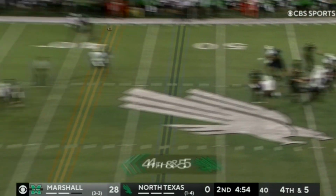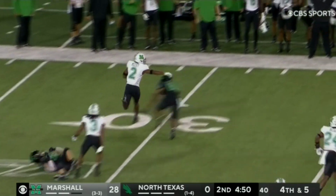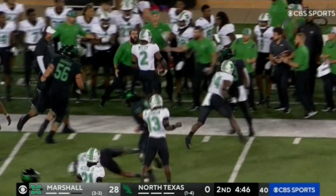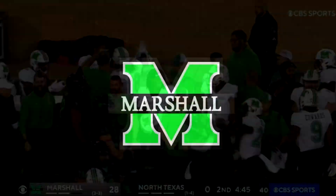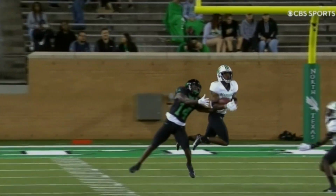He's looking the other way, pressure in his face, down the middle, intercepted! Corey McCoy with a pick for the 2nd consecutive week. Racing it up the Marshall sideline. The defense has given up 28 points. On offense, your quarterback staring it down, throwing it late over the middle.